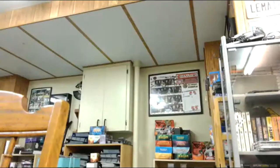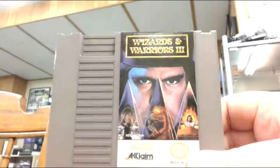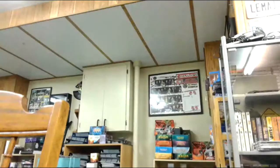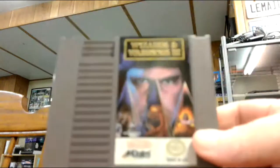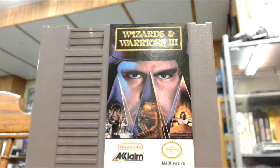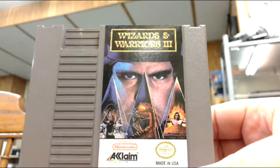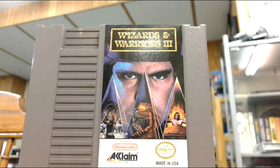Little known fact, though, there was also a third one, Wizards and Warriors 3. I think it's about Kuros, and this cover looks a little more intimidating. Admittedly, I have not played Wizards and Warriors 3. I think if I remember correctly, it's a little different than the first two, at least in terms of what you do.